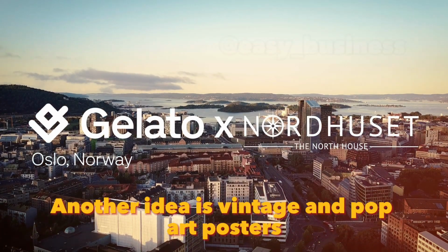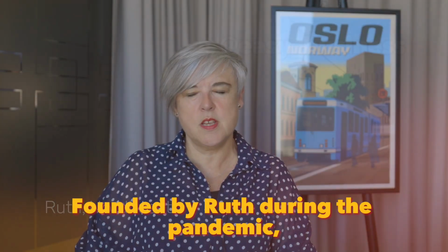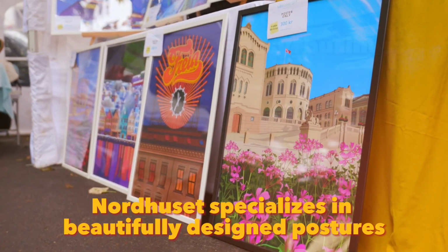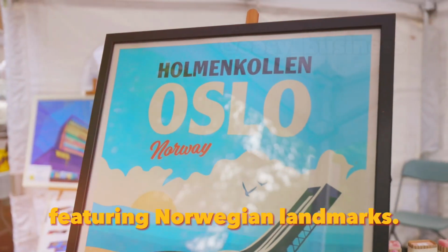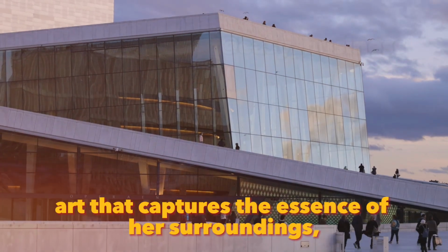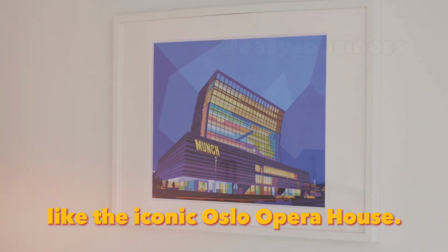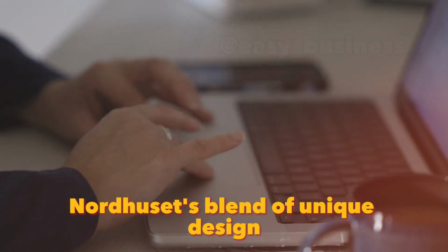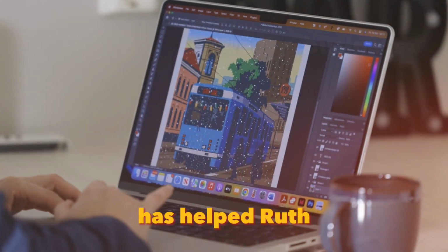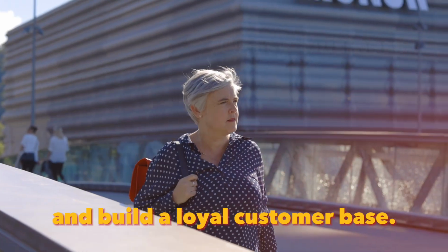Another idea is vintage and pop art posters showcased by Nordhusset. Founded by Ruth during the pandemic, Nordhusset specializes in beautifully designed posters featuring Norwegian landmarks. Ruth's passion for photography and design led her to create art that captures the essence of her surroundings, like the iconic Oslo Opera House. Nordhusset's blend of unique design and effective use of print-on-demand technology has helped Ruth carve out a distinctive space in the art market and build a loyal customer base.